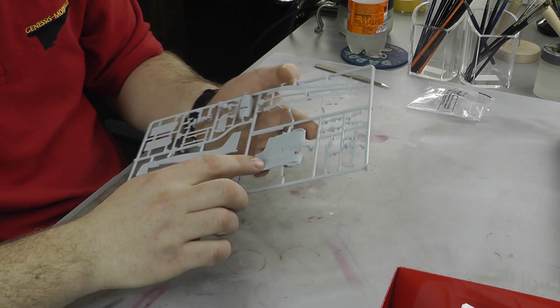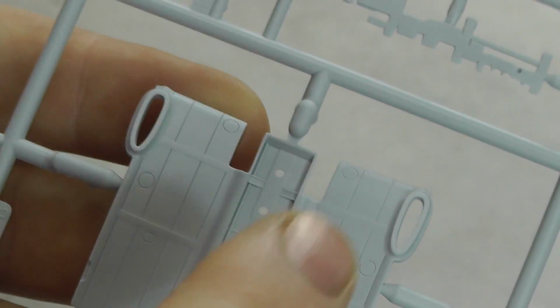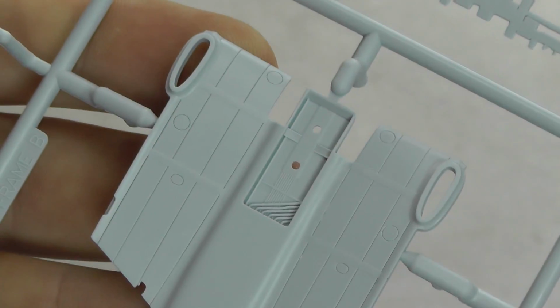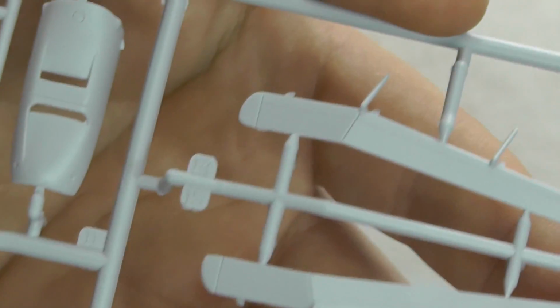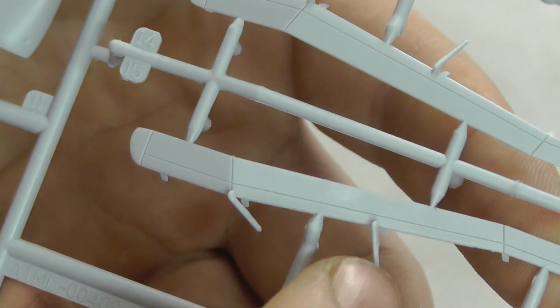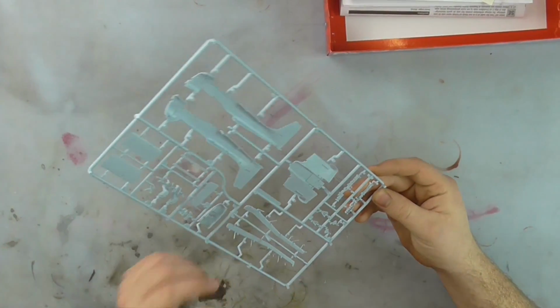Then we have this bottom section of our fuselage, same surface detail. We've got some detail, some wires in there, that's not looking too bad at all. We've got our flaps here at the back, lots of small little pieces coming off this, a little bit of flash on there as well, but yeah, not looking too bad.